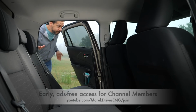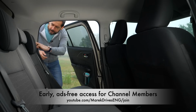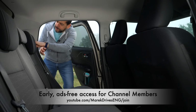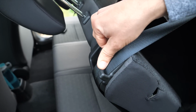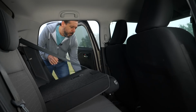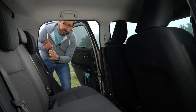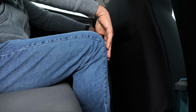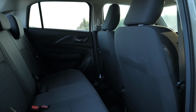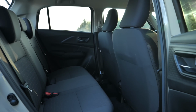The rear doors open very wide. Take notes, Toyota. I like those little guides on the seats that are for the seat belts. They keep them from getting in the way when you fold the backrests. It was the same in the previous generation. There is good legroom and headroom. The Swift may be a 5-seater on paper, but just like other super minis, it's really for 4 passengers.